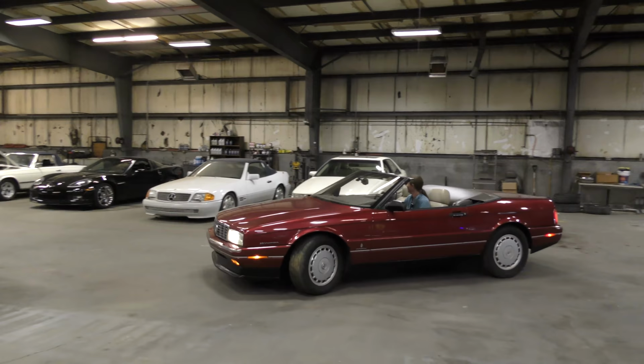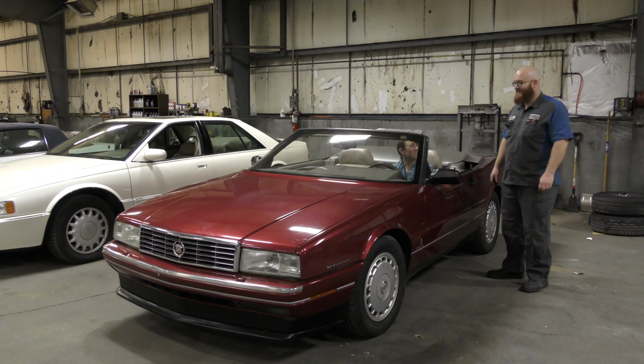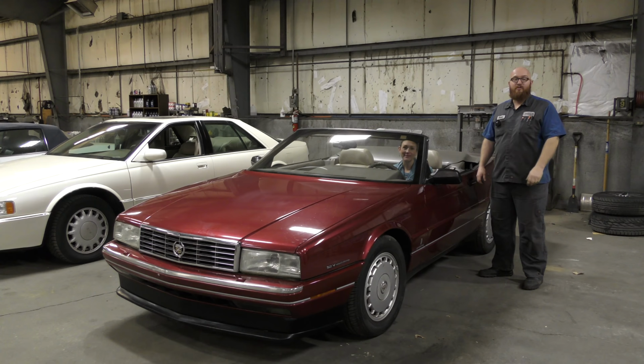Was a fun drive. Maybe I'll let you go with me next time. Yeah, if I was to drive it, I'd probably do a burnout. Maybe so. You might test that 140 miles per hour.